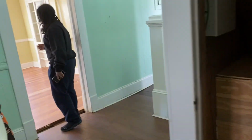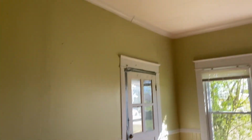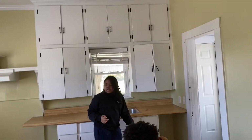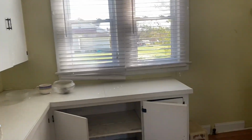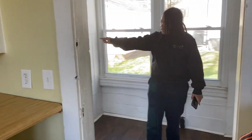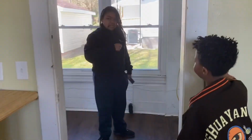Can we go upstairs? Yeah, wait a minute. Let's go check out the downstairs, this part first, and then we'll go upstairs. The kitchen. Well, you got the right idea, the kitchen. Wow, now see, that's big. That's pretty big. This is actually kind of cute. Like, if you want to go somewhere, you could go right here or right down there.